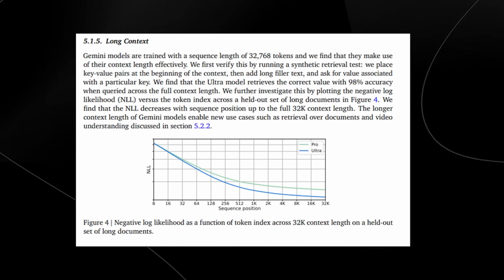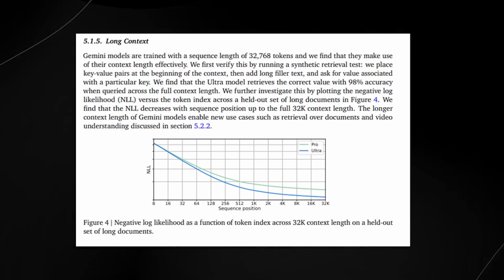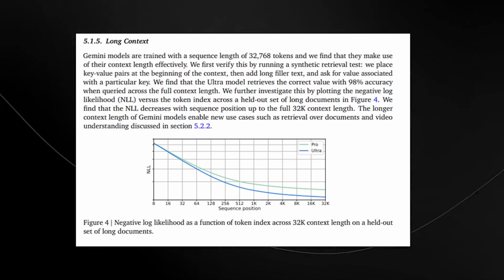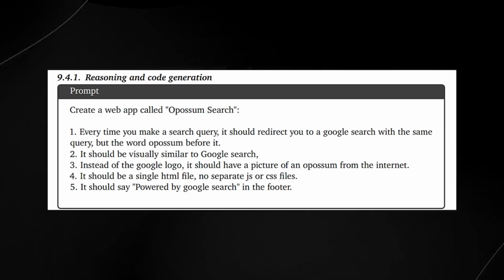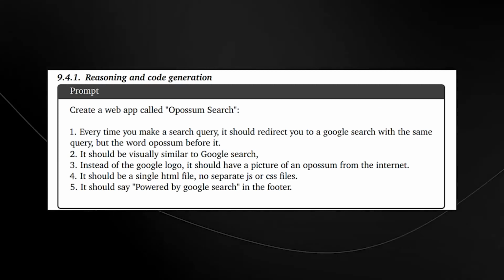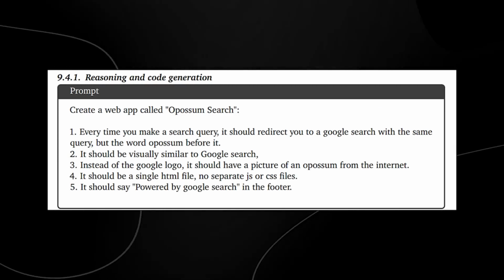So in essence, this section is highlighting the model's advanced capability to handle and retrieve information from very long text, which is a significant improvement over models that could only handle much shorter text. Now here we have some more stuff on reasoning and code generation. This is going to look eerily similar to what we saw in GPT-4 before, so this is quite interesting.